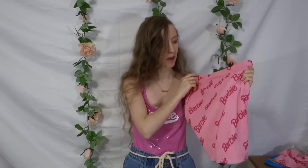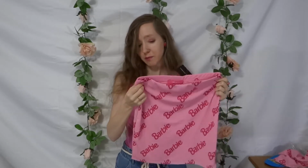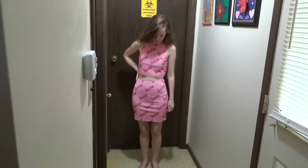What I love about this set is it reminds me of the Barbie packaging. So I feel like if I put this on, I'm going to look like a Barbie box. I don't know if that's a good thing or a bad thing, but we will see. Alright, so this is what the top and skirt set looks like. It's, I think, squarely okay.